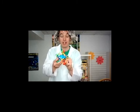So this toy kind of looks like an atom. Right here in the center would be the protons and the neutrons. And then these little balls on the outside would be the electrons. The electrons go spinning around the protons and neutrons in orbitals, the s orbitals or the p orbitals or the d orbitals. And you'll learn more about that in college.